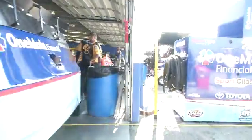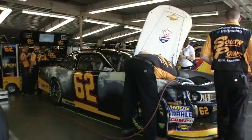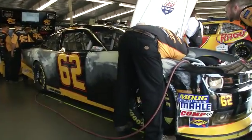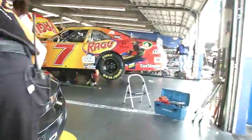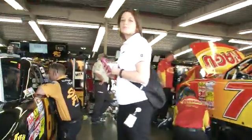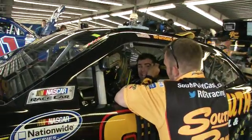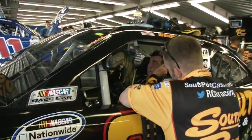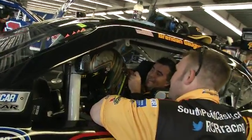We'll skip on by here and show you some of the body work done on the number 62 car of Brennan Gaughan. You see all that right there. We saw a lot of sanding and a lot of dusting before practice. There's Morgan Hollers, PR. And there is Brennan Gaughan climbing into his car, getting strapped in, putting the earplugs in. Maybe we get a chance to say hello to Brennan here before he puts that helmet on.